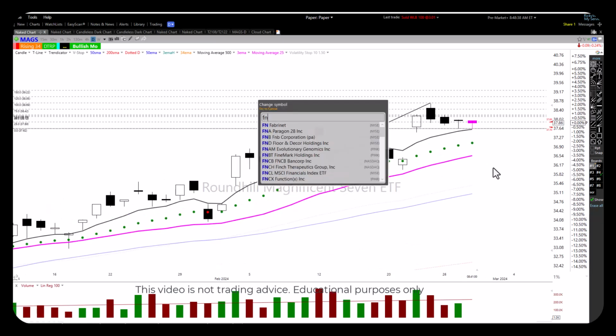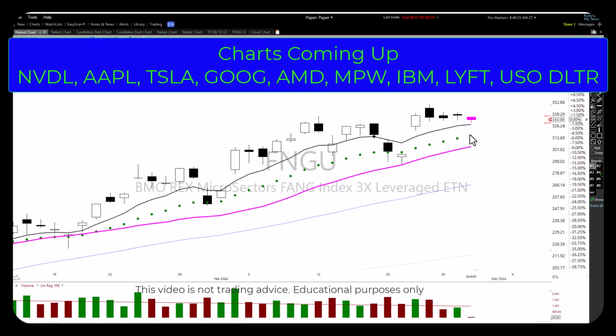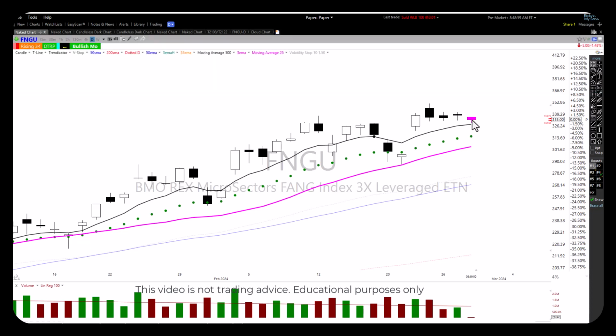Another one is FNGU. I think this is a very important chart. And you can see it's doing the same thing, really. A gap up. We're pulling back to the T-line. Anything over the T-line, I'm going to remain bullish. Anything over the trend indicator, I'm going to remain bullish. I am going to consider the candle pattern that developed to get us to the trend indicator. So while above the trend indicator typically means bullish, depending on the candle pattern, we might have to back that up just a little bit.